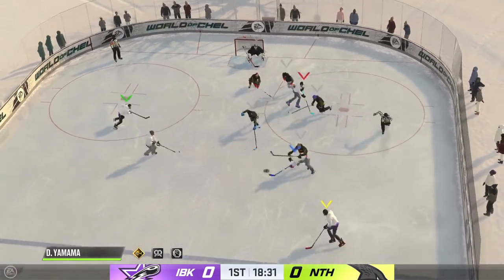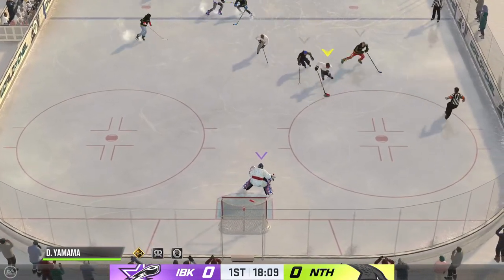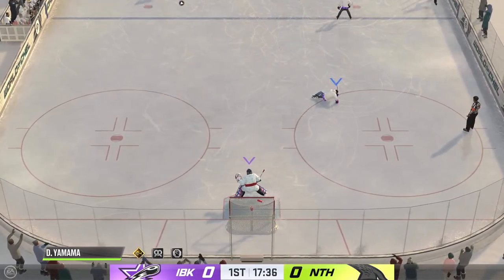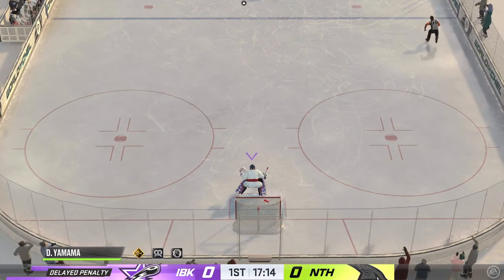Still looking for our first goal. The Nighthawks gain possession in their own end. Oh, they couldn't connect on the play. Looks to get the puck over to Trouba. Good stand-up hit. Delayed penalty coming up here.